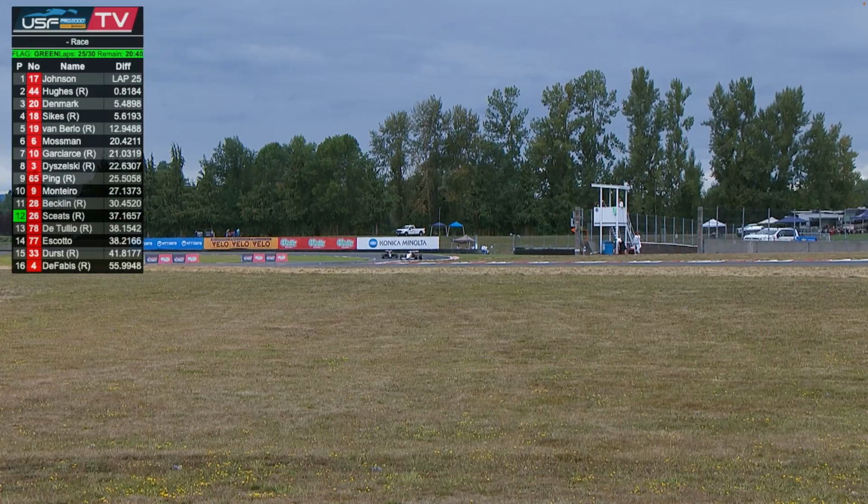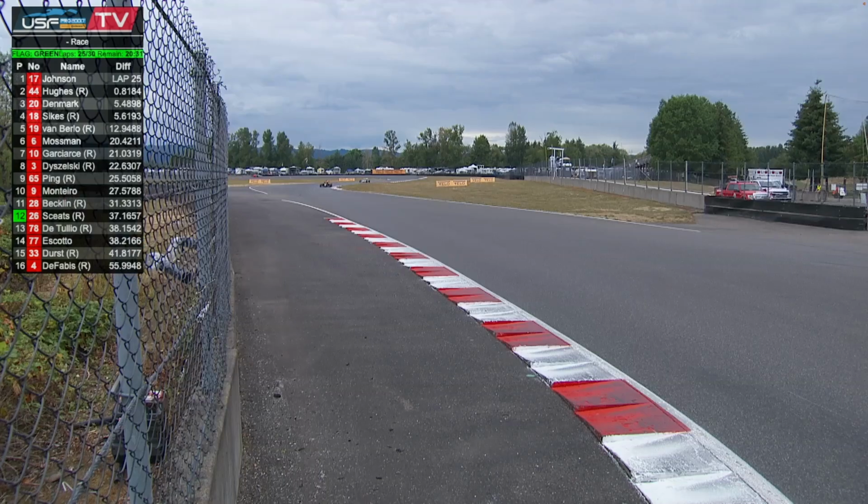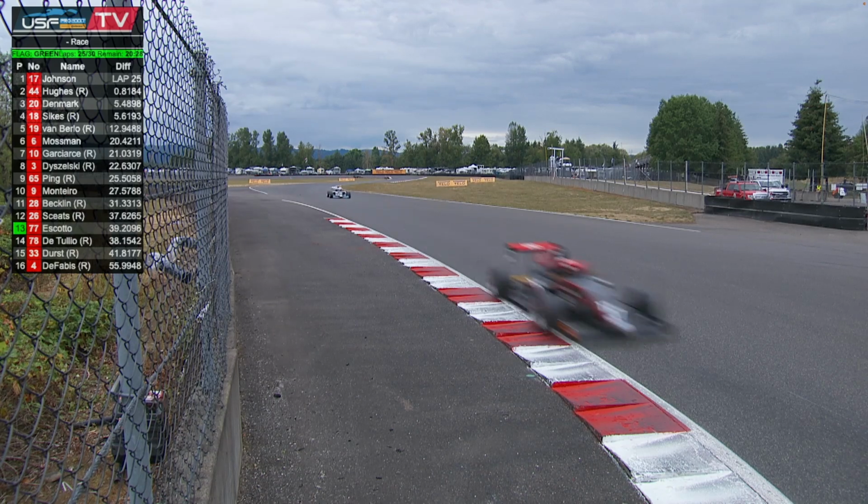You saw it right there. Simon Sykes finally getting the job done. Got the run out of turn number 12, pulled to the inside, and took over the apex of turn number 1. Simon Sykes has worked his way into the 3rd spot. Sykes digging, gets himself up to P3.